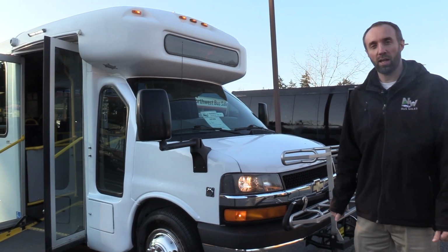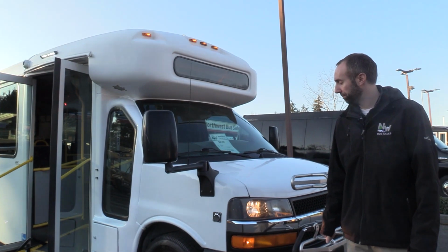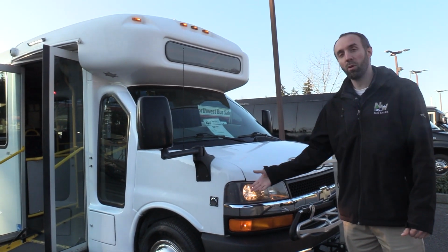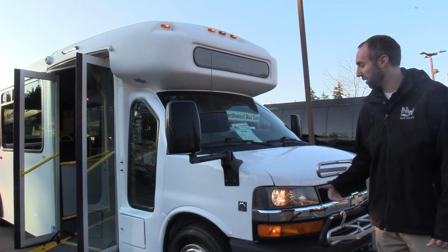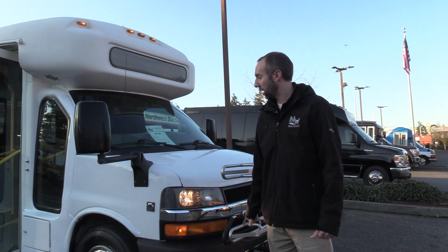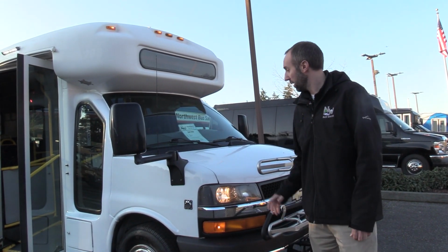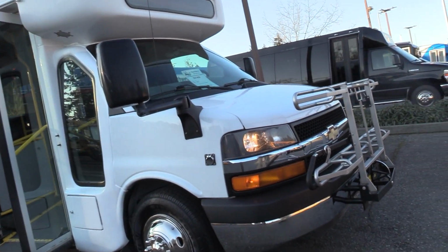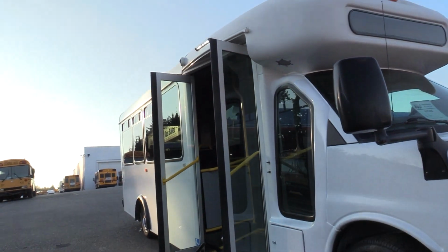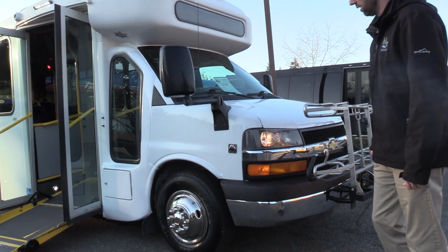We can help out with locating propane stations and all that, but just something to be aware of. Good modification for certain roles, and it burns cleaner, all that good stuff. So anyways, front of the bus is in great shape. The paint's very nice, body works great, chrome, plastic, all that, looking good.